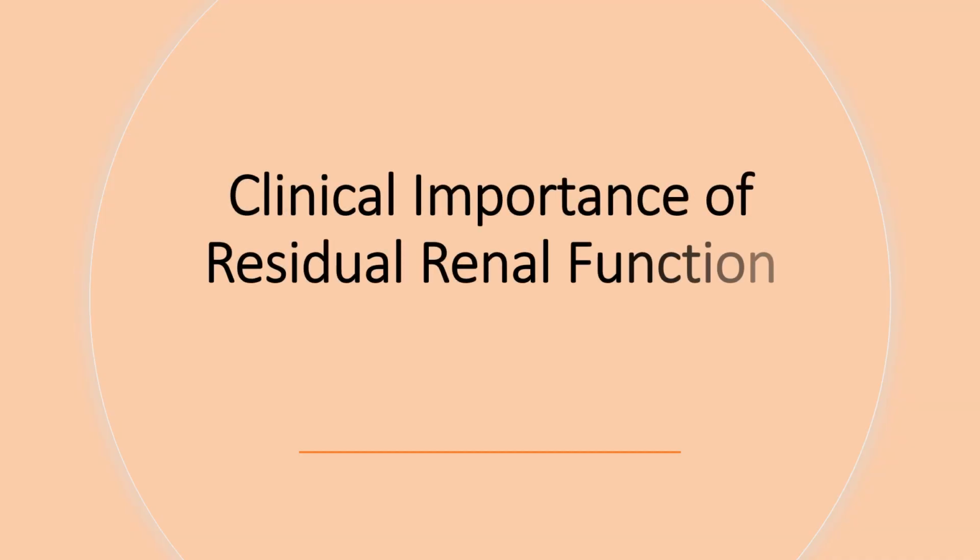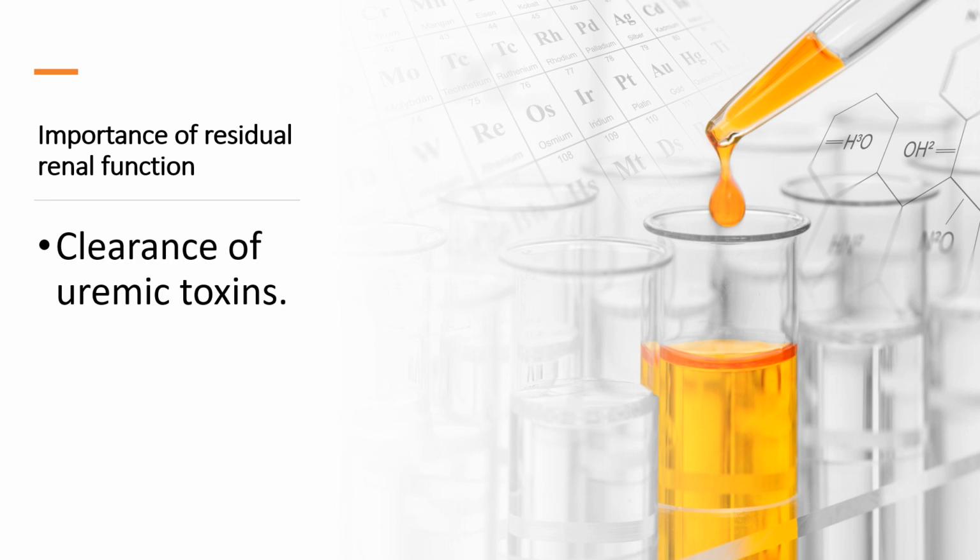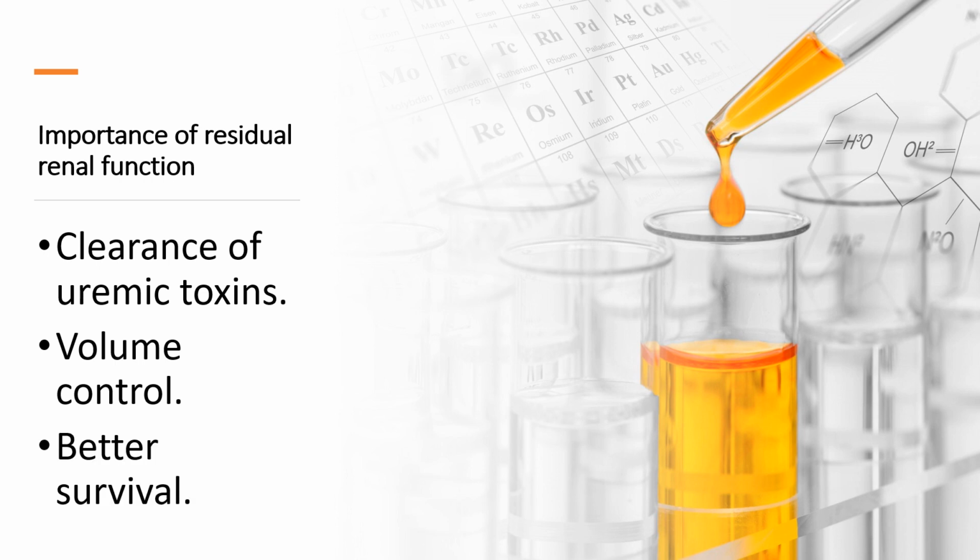Let's now discuss the clinical importance of residual renal function. There are a couple of essential components to residual kidney function. First is the clearance of uremic toxins, so waste products from the blood. And the second is the removal of fluid in the form of urine. And both of these can translate into better survival. So we'll talk about that later in the talk.